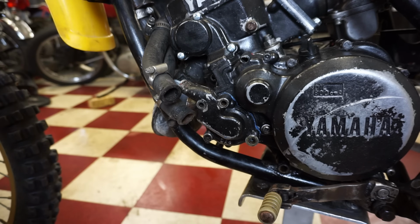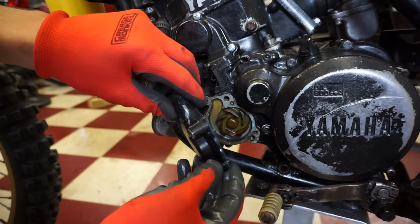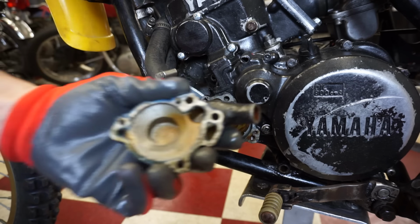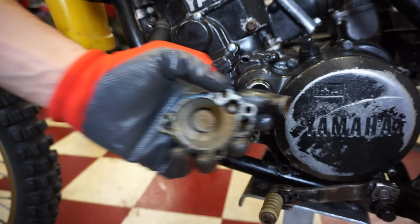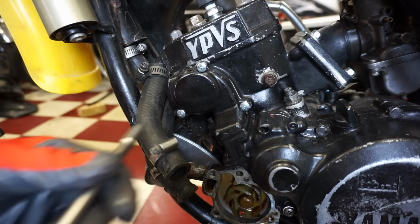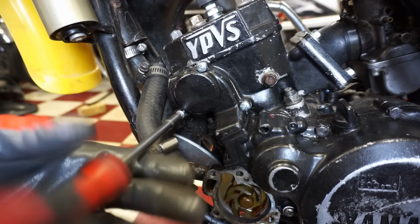See, nothing's really tightened down that much. Okay, that's good. Impeller's in there. See, the cover looks good. No corrosion in there or anything. Let's see if that rod's in there. Really hope it is. Parts for this bike are extremely hard to find.